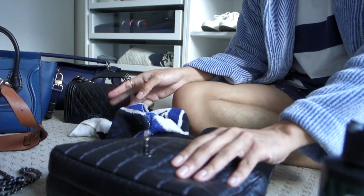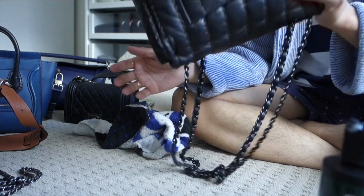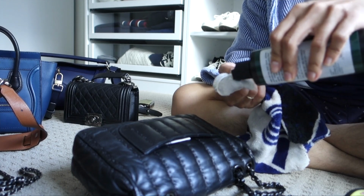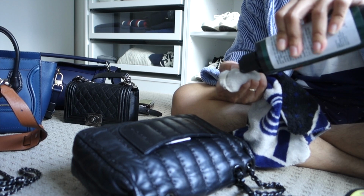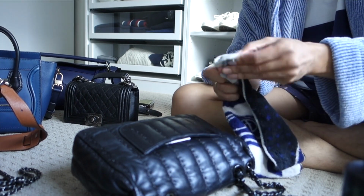Before, there isn't much. There's a lot of private sellers, but it's so hard to find a good deal these days, honestly, especially for Chanel bags. People cling on to their Chanels, which is understandable. But yeah, it's such a bummer. You don't get to find good deals these days.